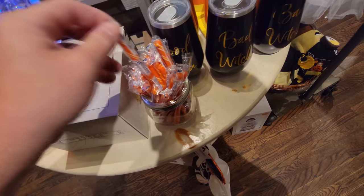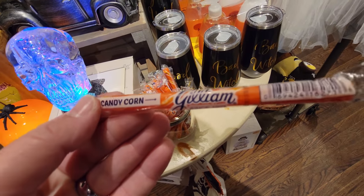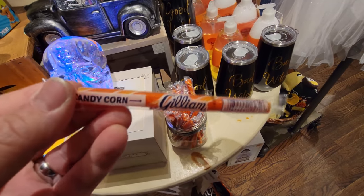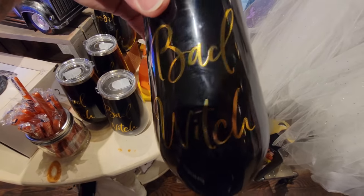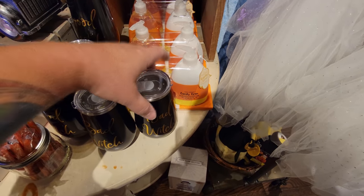Look, we have awesome orange candy sticks. Oh my gosh, it's flavored like a candy corn. I'm gonna have to get one of those and try it out. I actually just bought a whole bag of, it's called Autumn Mix. It's like candy corns and pumpkins. They all taste the same, but bad witch. Okay. Are there good witches? I guess there would be.